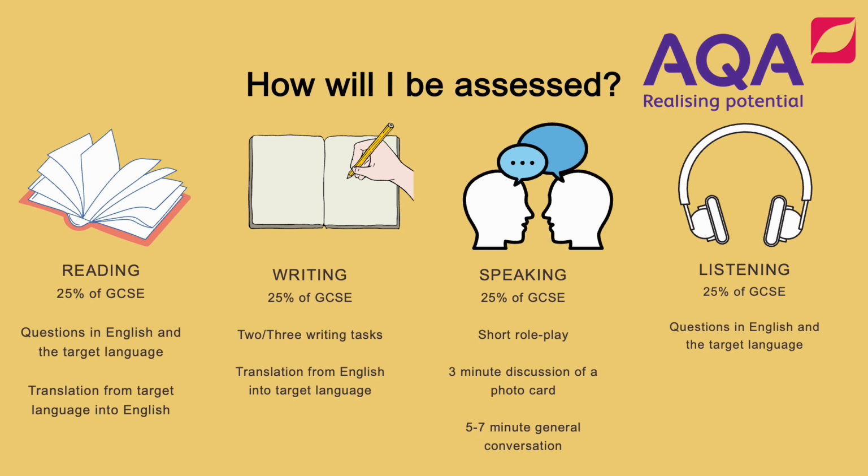In terms of assessment, we have four exams at the end of Year 11: one in reading, one in writing, one in speaking and one in listening. They're all worth 25% each. Your speaking exam will be with your class teacher in school as well.